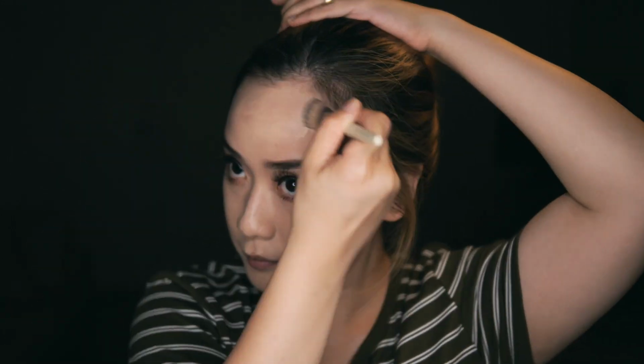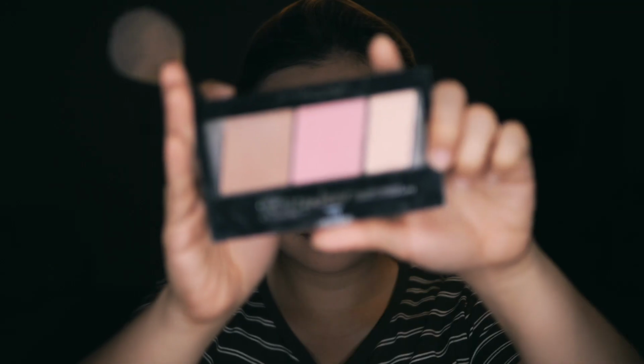Doing the rest of the face. Powder. Highlight. Contour. Fixing the eyes a bit. Plus some focused contouring.